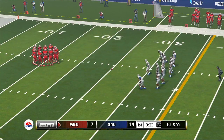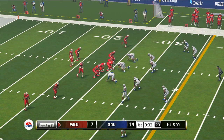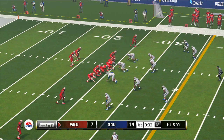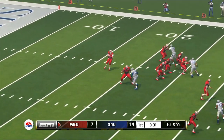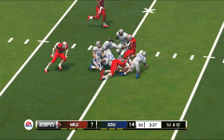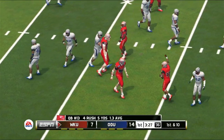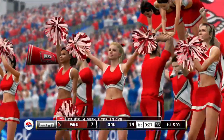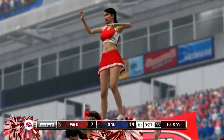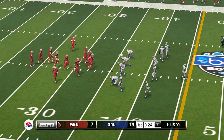You never like to have to play from behind, but a deficit this manageable shouldn't be in the front of their minds. They just need to go out there and play. Scrambling around. Tackle at the 35-yard line. We've got a first and 10. Ball on the 35-yard line.